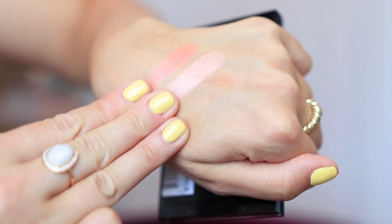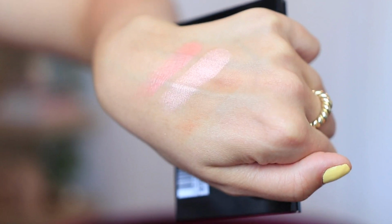I feel like this formula is also very silky. I like the tone of the bronzer. It's fairly neutral, but I would say that it is more on the warm side, but in a nice, flattering warmth to actually bring some life into your skin. I would use it definitely more as a bronzer, not as just contour.